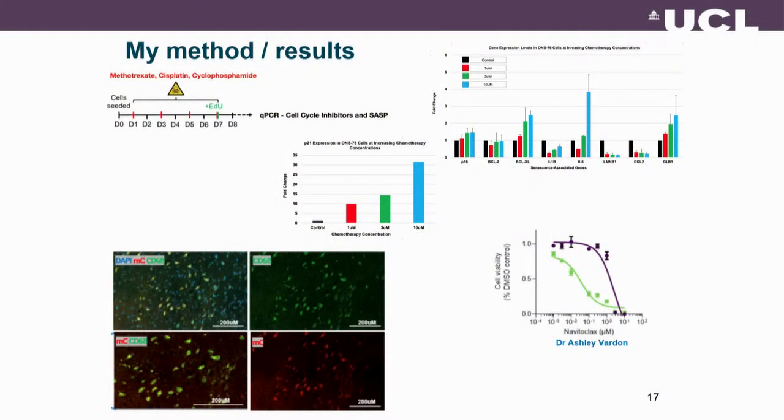And then finally, as you can see from the bottom left, we looked at the cell types and the markers that these senescent cells may be present in. So M-cherry is representative of senescent cells from our genetically engineered mouse model, which co-localizes with CD68, which is a microglia marker. So as well as using adjuvant senolytic drugs in combination with chemotherapy or radiotherapy, we could also target microglia, which may offset tumorigenesis, thereby improving the outcomes of these children.